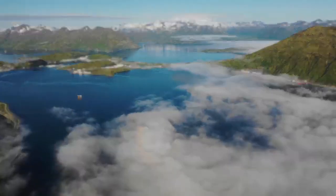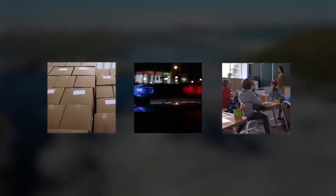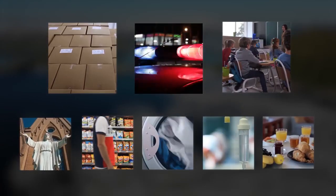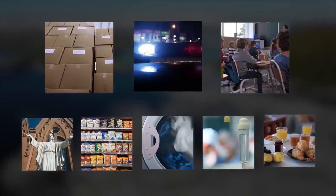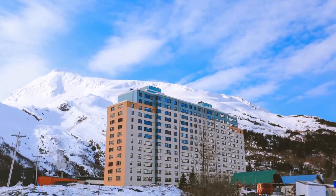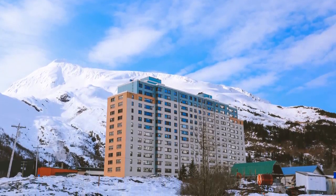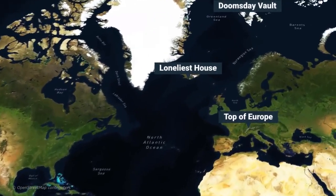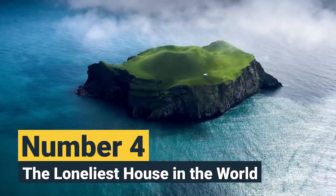Even the city's services, such as the post office, police station, and school, are all located inside the building. In addition, there's also a church, convenience store, laundromat, clinic, and even a bed and breakfast service on the top 2 floors. One resident even pointed out that you can pretty much last an entire year, or maybe even longer, without leaving the building. But now, let's get to a slightly more remote place.